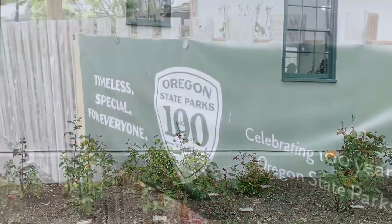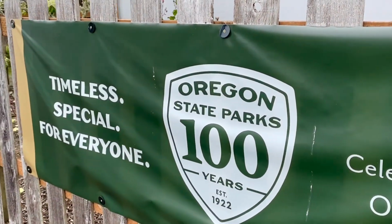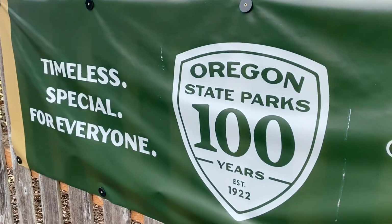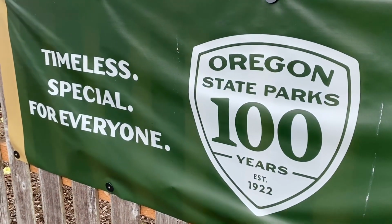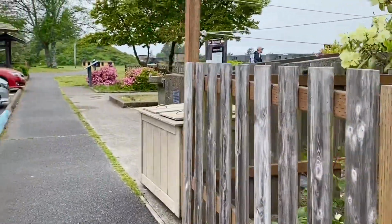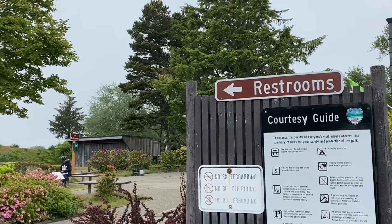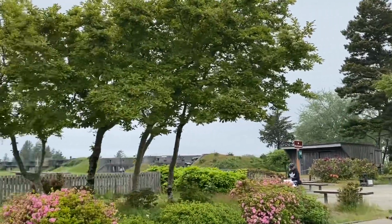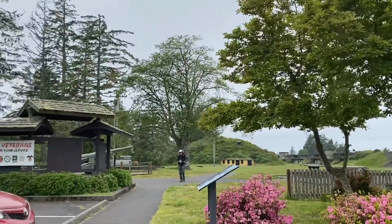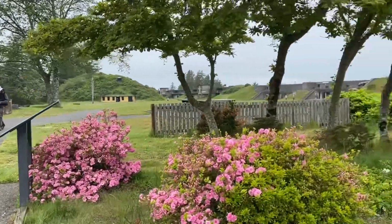Celebrating 100 years. Look at that, Oregon State Park, 1922, timeless special for everyone. How wonderful. And they do have restrooms, which is nice. Welcome, veterans. Thank you for your service. Wonderful.